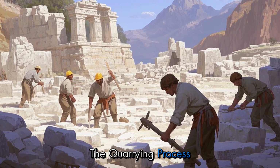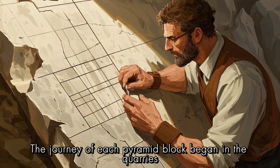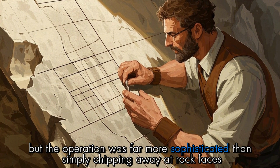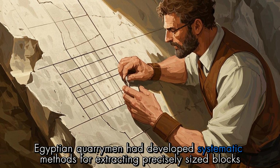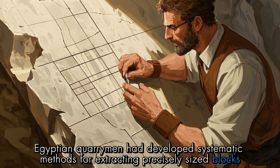The quarrying process. The journey of each pyramid block began in the quarries. The Giza Plateau itself provided most of the limestone, but the operation was far more sophisticated than simply chipping away at rock faces. Egyptian quarrymen had developed systematic methods for extracting precisely sized blocks.